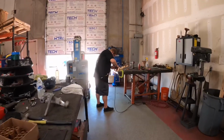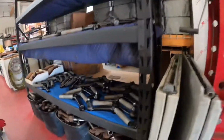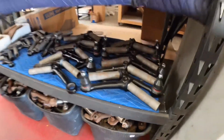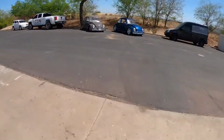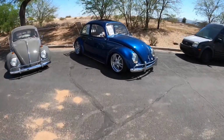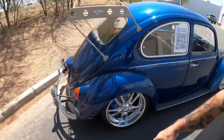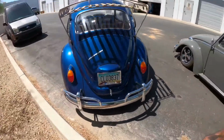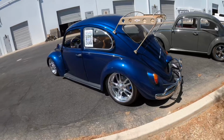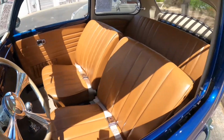There's Joey building some... He's building some spindles. That's how he gets them in. That's how they go out. Let's look at a couple cars. This bug, I believe, sold yesterday at a car show. It just really doesn't do it justice. How clean this thing is. It's beautiful.